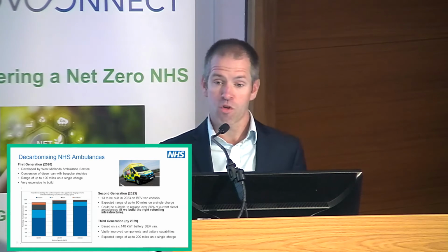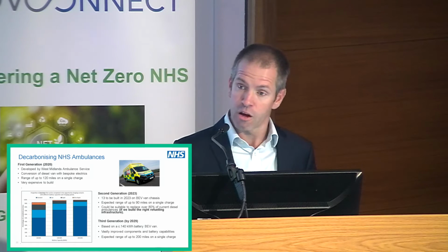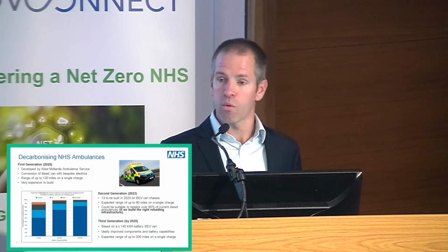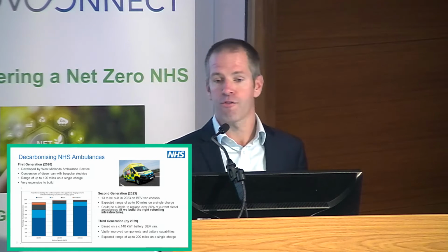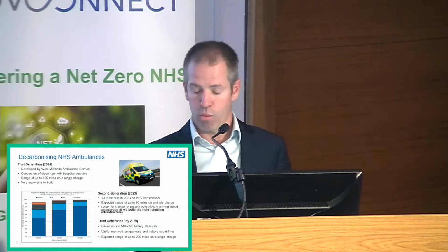In terms of the future, by the end of the decade, probably much sooner, we'll be able to build ambulances with a bigger battery and much more sophisticated components that will give us 200 miles on a single charge. That's miles with all the equipment going as well, so it's operational miles, which will be enough for the vast majority of ambulances. So the technology is there to decarbonise ambulances on the pathway that we've set out.